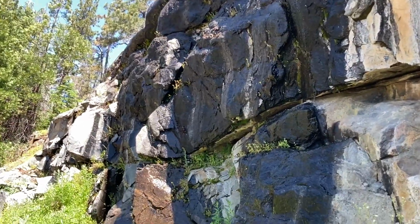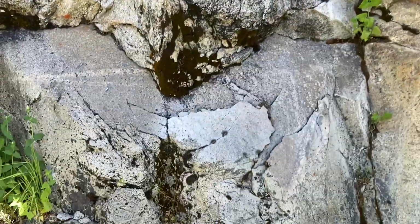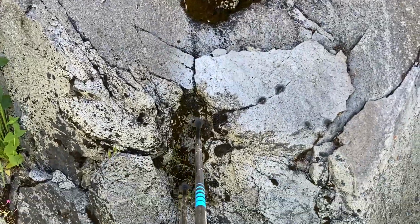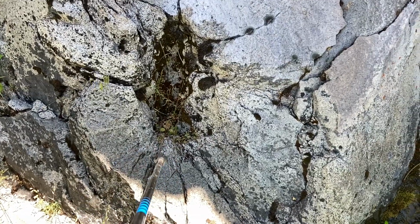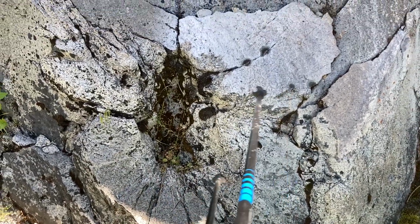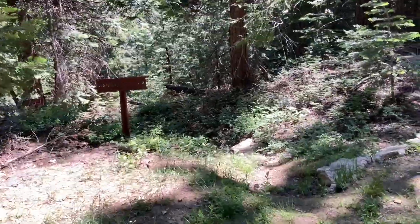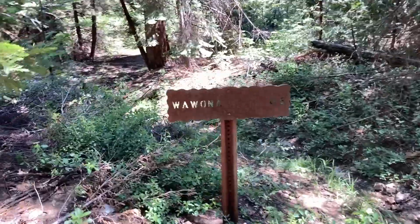Okay, I'm above that waterfall, and you can see that this was all blasted rock. And there's a really good example of why right here. Here's the drill hole, and you can see how the blast just fractured this rock and these rays coming out. So I just came up this way, and that was exceedingly difficult because the trail kept disappearing.